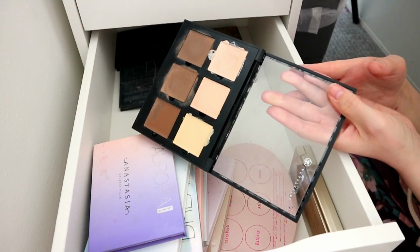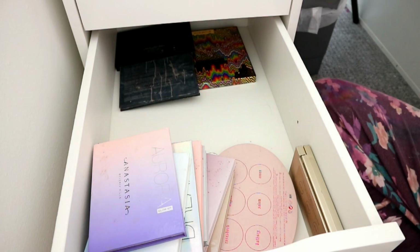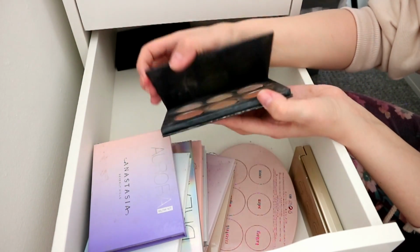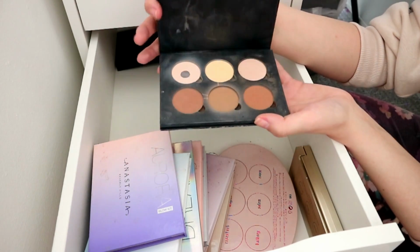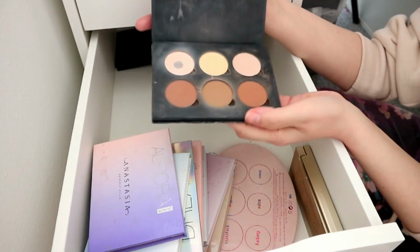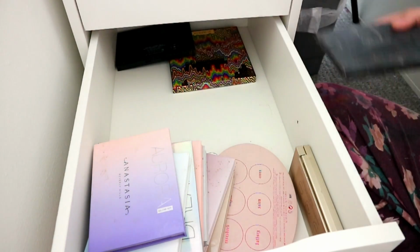My ABH cream contour kit. Oh gosh, that can go. That should probably go in the bin. It's probably that old, to be honest. And my powder contour kit. This is one of my first ABH products. I really loved this for a really long time. I'm going to keep it because it's quite sentimental to me, and I do really love this one here. You can clearly see I like that one, so that can stay.